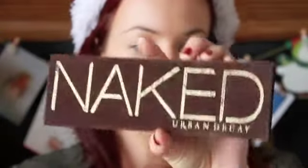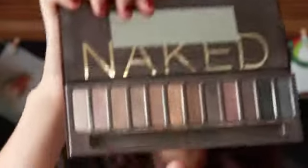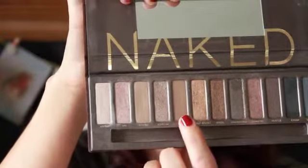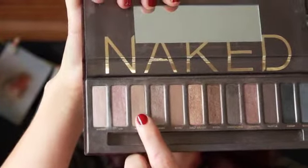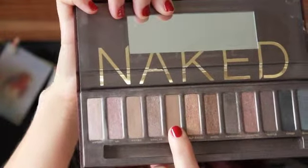Hormonal. That's me. Next I will move on to my brows, and for my brows I'm actually just going to use the Urban Decay Naked palette, the first one. I use a mixture between Naked and Book. That one there.